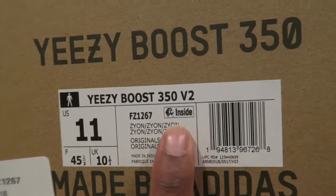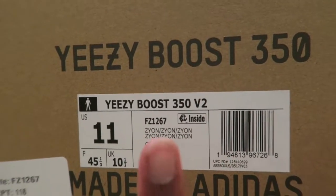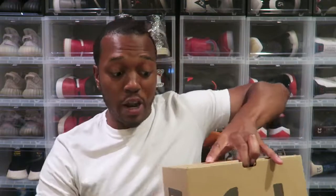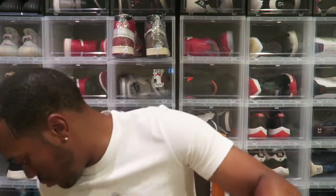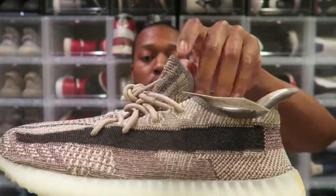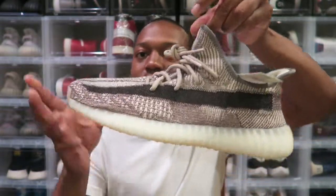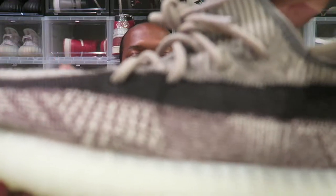Also, Zyon is written 6 times, and it's not like any colors like white, black, red, or gray, it's just the one word written 6 times. And usually that's kind of what a fake would look like. But you have to be careful when looking at just box labels. But other than that, you'll be able to tell, because the shoes just aren't built like this. They aren't built as good.